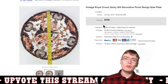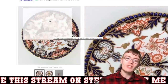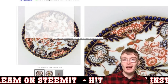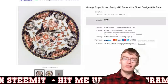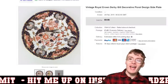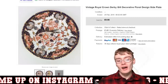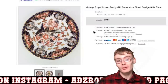I was hoping that this would be worth a little bit more money, but when I was researching on Completed and Sold for a lot of this Crown Derby, I picked up a job lot of Crown Derby last year sometime, probably beginning or mid last year. And I was researching a lot of these plates, and they weren't actually worth as much as I thought. Like, you can maybe get £10 to £15 a plate. And I was kind of thinking they'd be worth maybe £20 a plate, or I was kind of secretly hoping they would be worth £20 a plate.